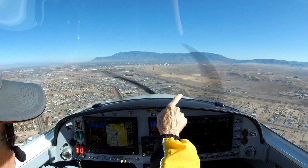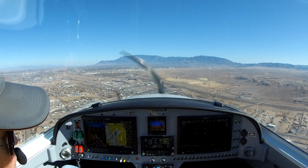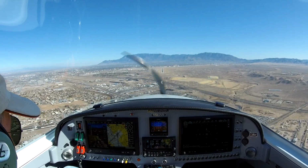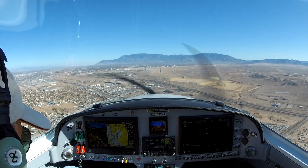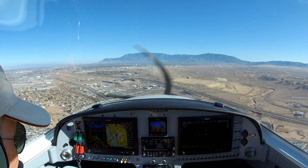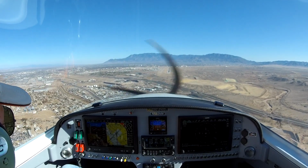The Albuquerque drag strip over there, I pointed that out numerous times, and the hills over there, a lot of dirt bikes go over and climb. Used to do that when I was a younger boy. Alright, we got 2.1 miles to go, 2 now. We're passing through 6020, looking for 5512, which is the minimums. Got the flaps in, both fuel pumps, landing light, choke off, brake off.